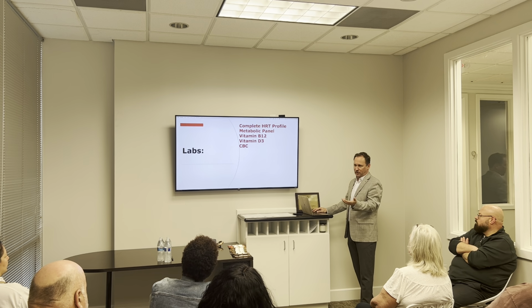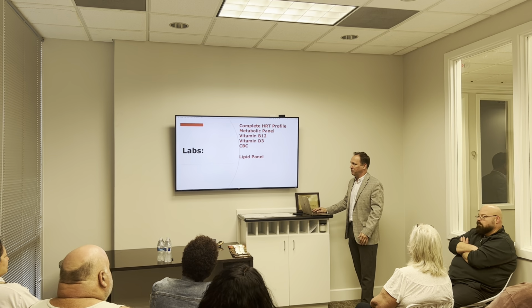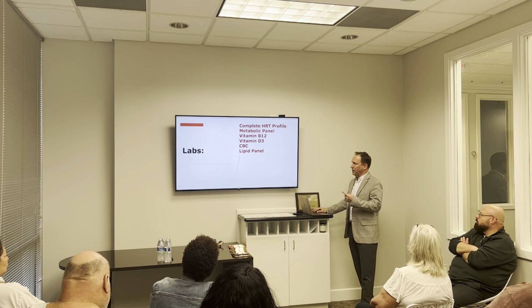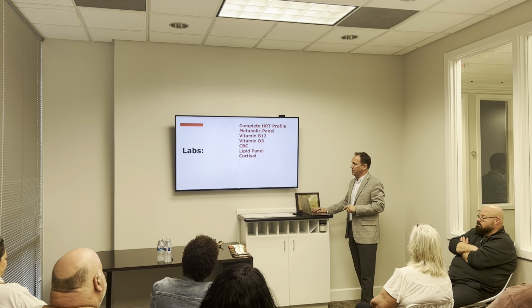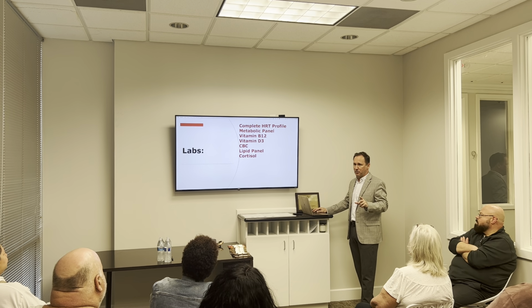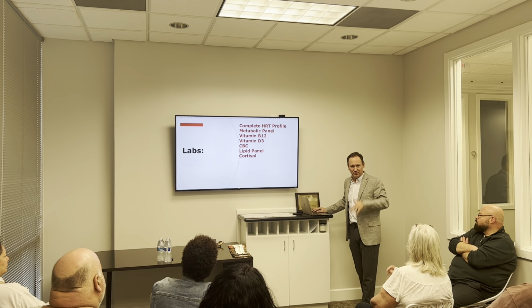A CBC, which is a complete blood count, shows if you have inflammation in your body, if your white blood cells are being produced because of sickness or whatever. A lipid panel, which is actually the cholesterol, the LDLs, the HDLs. Cortisol, which is very important in sleep. When you're highly stressed, your cortisol goes down and you don't sleep well, and then you don't produce more cortisol at night, and it's a vicious cycle.